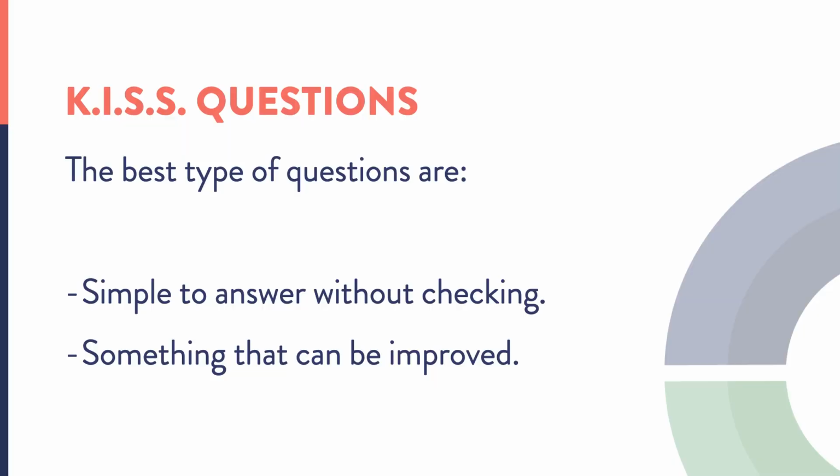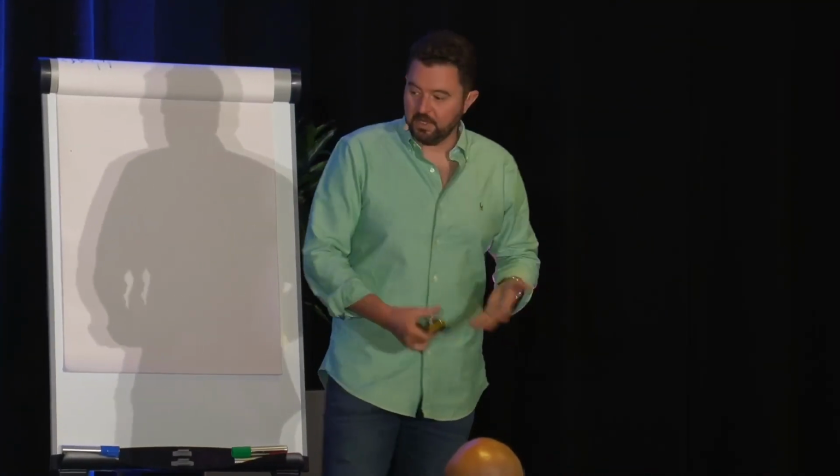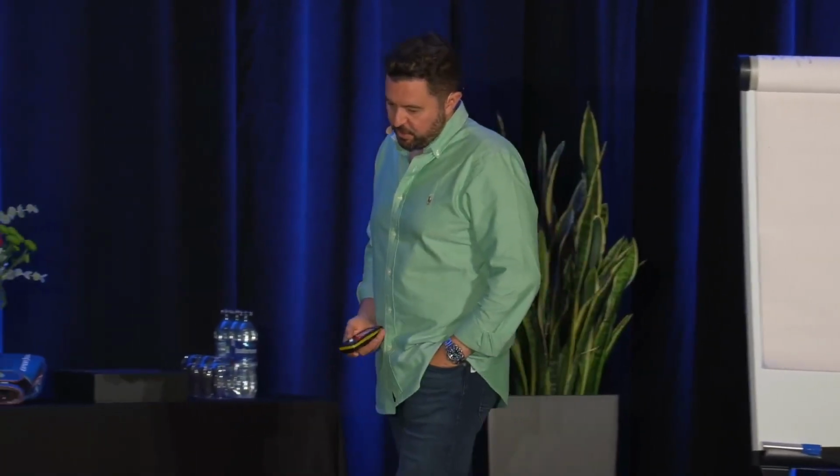So you want to keep it simple. You want things that are simple to answer without having to check. And you want something that can be improved, right? You don't want to ask people things that they can't change or can't improve, right? You want to ask things, ideally things that you can help them with, right? That you help them to improve. Those are the best types of things that you can talk about.